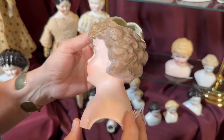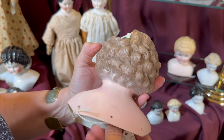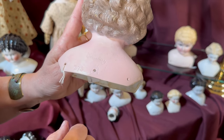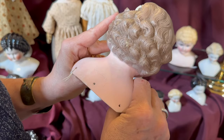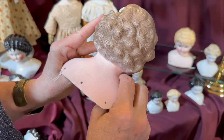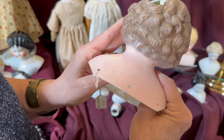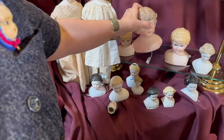More of the head fell apart on the way over. But this one's a later doll because it has the Kling bell mark. Model 245, it's marked Germany, and that's going to mean that it's after 1891, I think that was the McKinley Tariff Act. So that's after they started having them marked with the country name. Poor thing, though, is really very badly damaged.